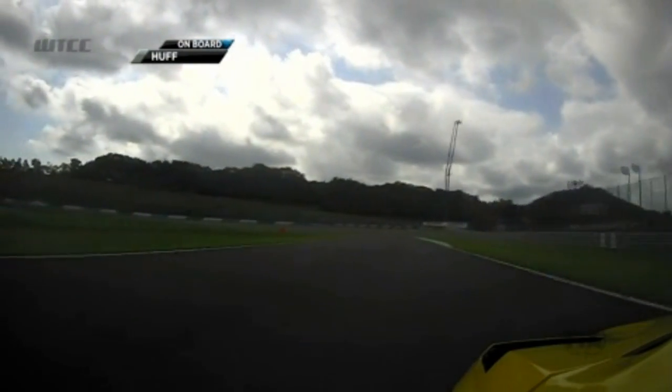Let's do something about the contrast on this camera, don't we? The sky's very bright, we're seeing almost nothing else.